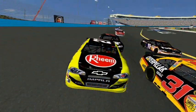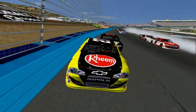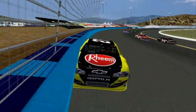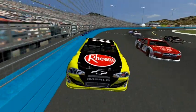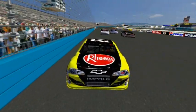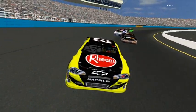Now here we are with the rear chase cam of Tim Feigl. Wow, how close was he to not getting hit? But he still scraped the safety barrier. He may have a tire rub. I don't know. But that really cost the 27 some positions.